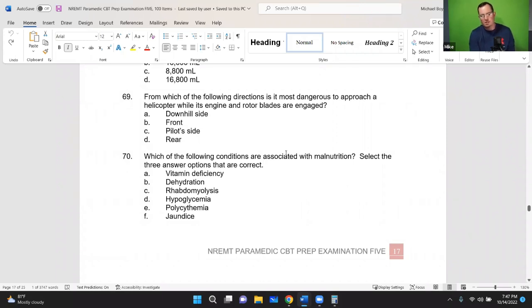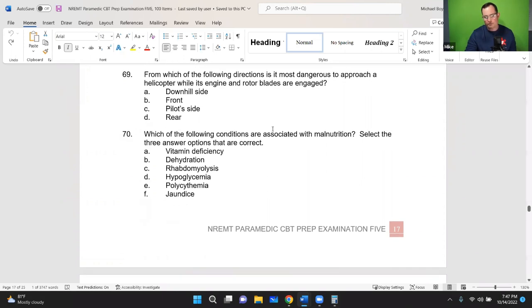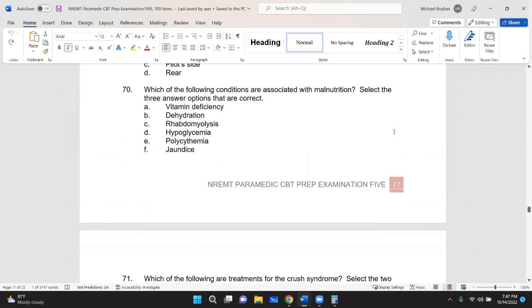Let's look at 69. From which of the following directions is it most dangerous to approach a helicopter? This is an ops question. The rear. You've got to know that. When a helicopter's rotors are spinning, the rear is so fast that you might not even see it, and that will decapitate you. So just be mindful. Lucas, you're gonna lose your head.